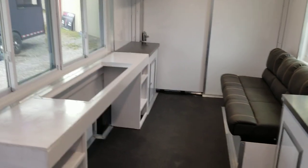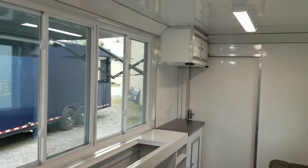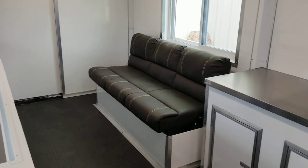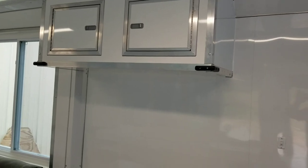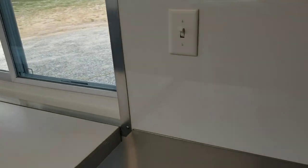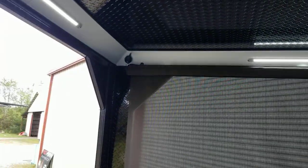So here you have it. So you have the broadcasting section. You have plenty of cabinets and storage space. You've got a couch that folds out into a bed and has storage space underneath it. Then let's open this pocket door. Come out of here to the broadcasting porch, which has some great shades that can be raised and lowered to block the sunlight.